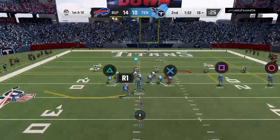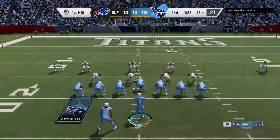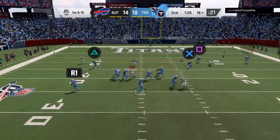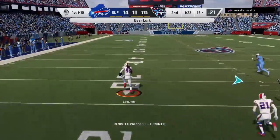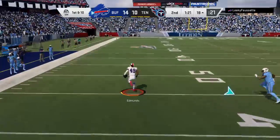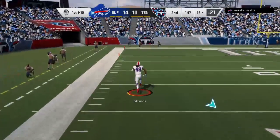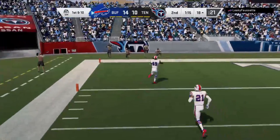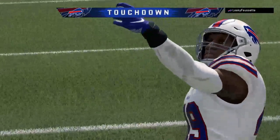Good route, good pickup for first down yardage, and that is a tough one to cover, the angle route, because of the running back getting out of the backfield, if you're trying to cover that. Trying to force it to his tight end, Walker, and it's intercepted. Picked up by Tremaine Edmonds, the linebacker. 30, the 20, 10, and he is going to score. It's a pick 6 and a Bills touchdown.